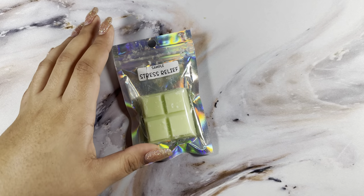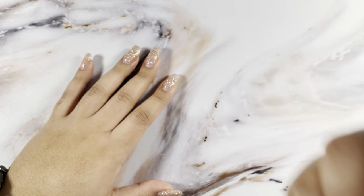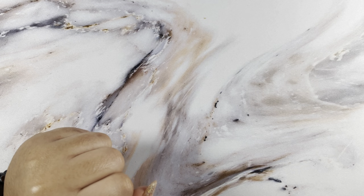And yeah, I am excited. You guys know I love Black Magic Melts. Their wax melts are amazing. So now you can save some money.